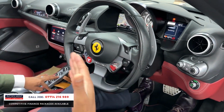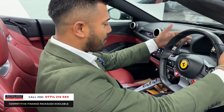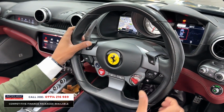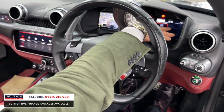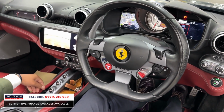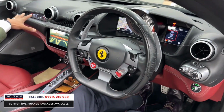You're talking 600 brake horsepower, 0 to 60 in 3.5 seconds. There's the paddle shift, the different controls, engine stop start, sport, comfort, ESC off. You've then got the indicators just there, navigation, aluminium centre clock, and more digital computer section down below. Put it into reverse and your camera system kicks in. It's that simple. And the passenger display is over there.